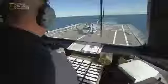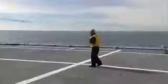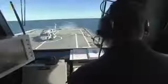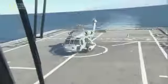This is the helo control tower. This up here is the helicopter control officer, or HCO. So they're doing engine startup and rotor engagement. It's actually one of the more dangerous times because until the rotors get fully engaged, they can droop and flop around a bit. The guy down there in yellow on the flight deck is the landing safety enlisted. He's the only person in direct contact with the pilots on the flight deck.